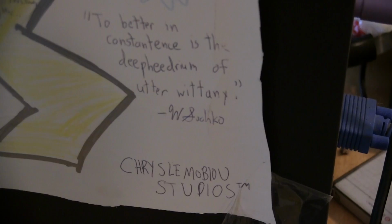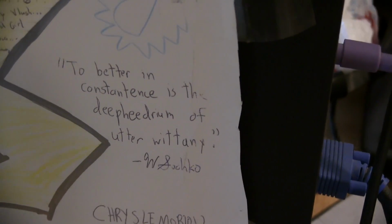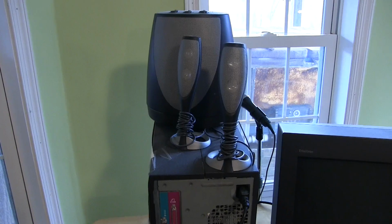Do better in consonants is the dephedrium of utter Whitney. And yes, 3 of those are not words. I was really into gibberish as a little kid. You know, I love language. Always played around with it.